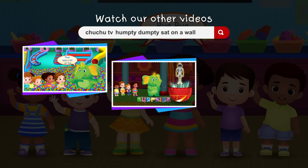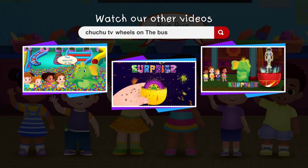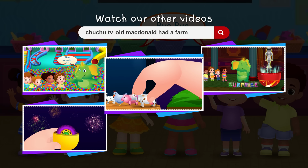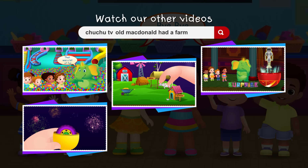Yeah! Surprise! Open. Surprise! Where does the cow live? The cow lives in the shed.